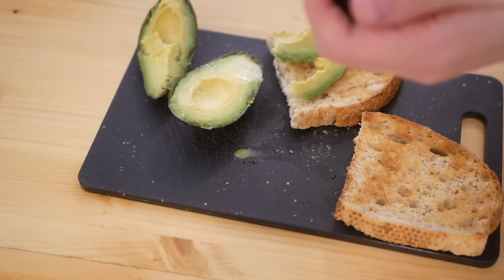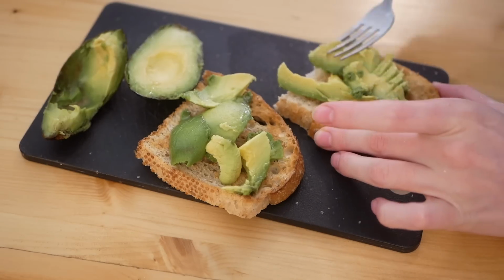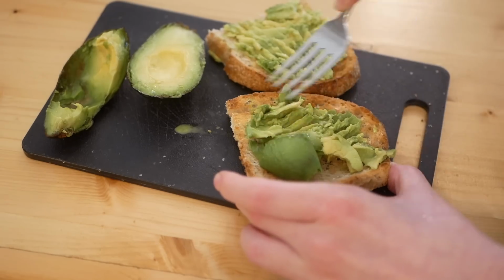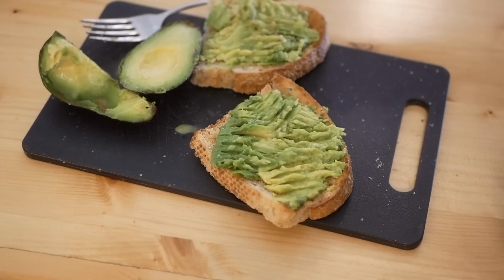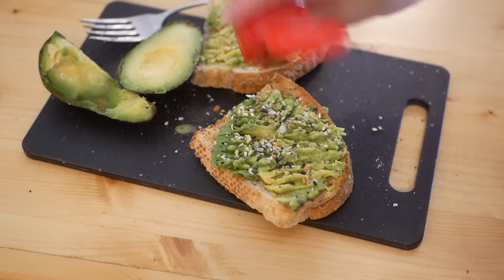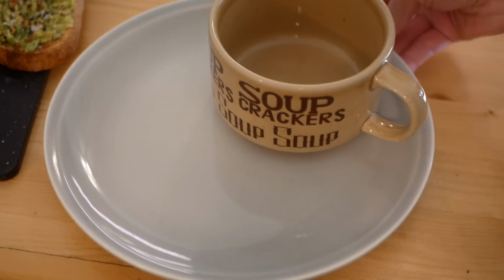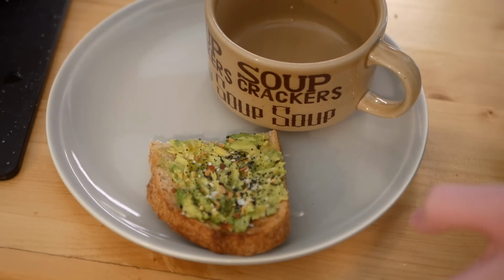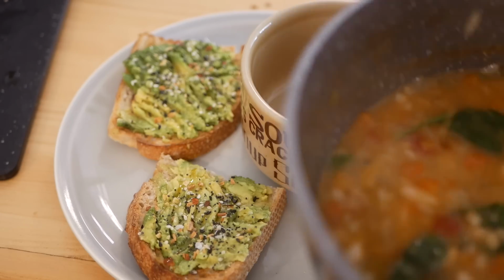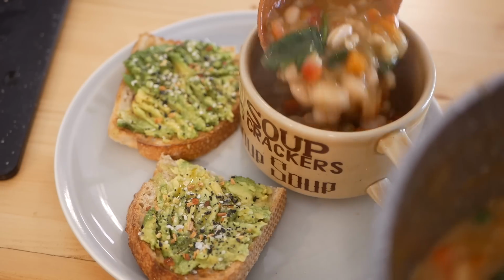And buttered bread is obviously delicious, amazing, but avocado toast is a little more nutritious and filling. On my avocado toast, I added some crushed red pepper, everything but the bagel seasoning, garlic salt, and some lemon olive oil. Or you could just add lemon and olive oil. I love this combination so much. It's so decadent, and what a good balance of flavors. Oh my god. And then I dip that in my soup, and it's delicious.